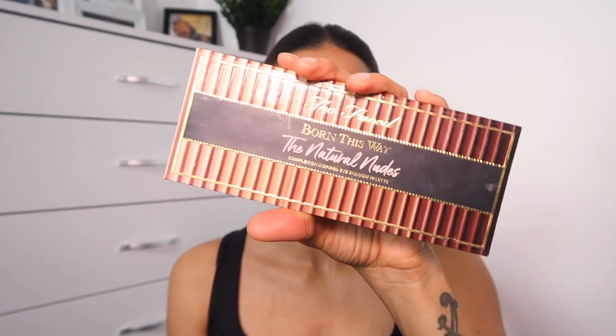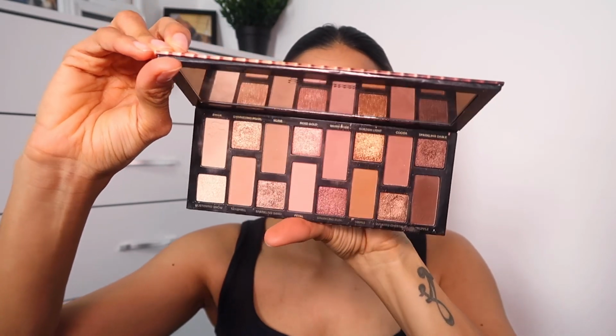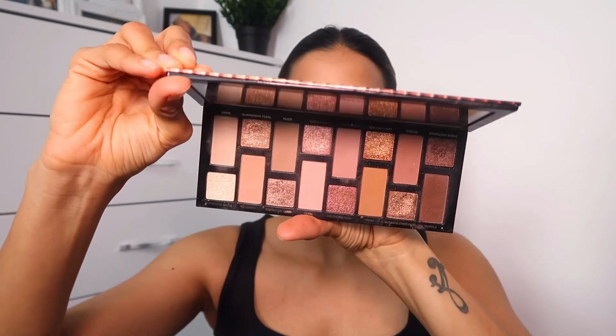Okay, we're going to do eyes next. For the eyes, I want to do something that's very classic and very elegant and goes with everything, not just a bold lip. I'm basically going to be doing a really mini wing with a powder eyeshadow, so not with an eyeliner. It's going to be a very soft mini wing using the Too Faced Born This Way, the natural nudes. It's got a really pretty range of different kinds of nudes in mattes and shimmers.